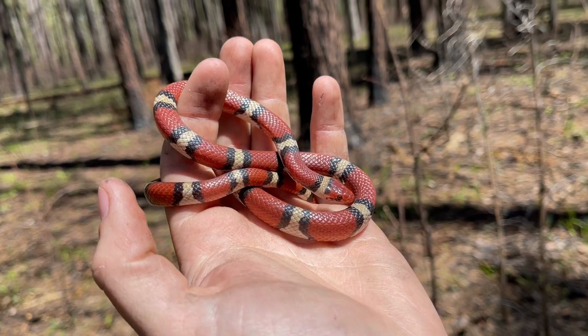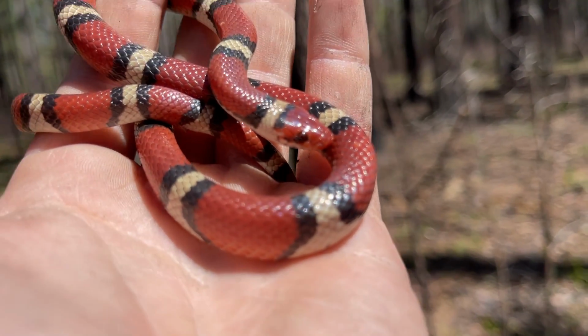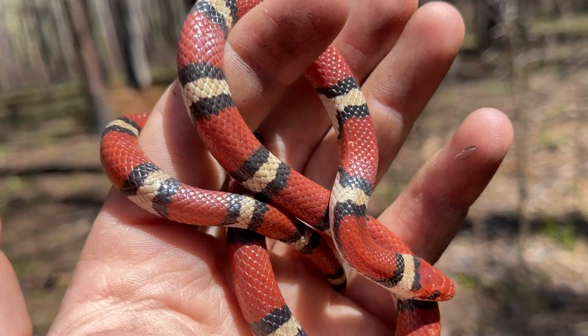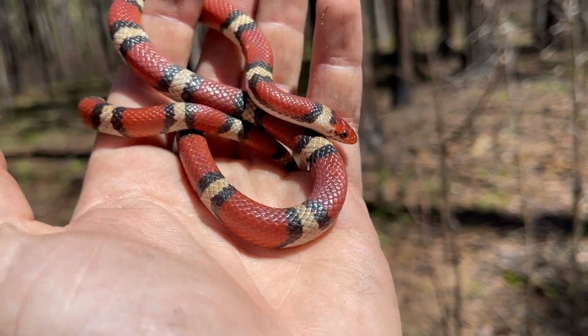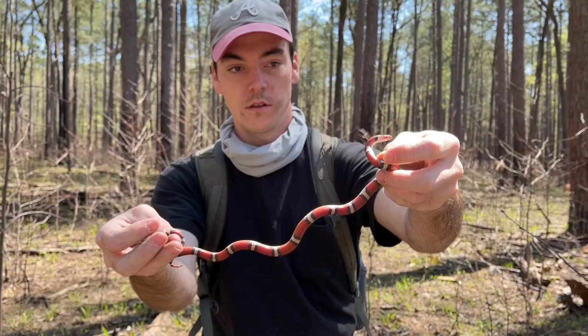Just a perfect, really incredible looking snake. This guy is either just going into or just coming out of shed, so he's not looking his absolute best. You can see those white bands are a little bit faded, a little bit muddy looking. This is an absolutely stunning snake, and like I said, makes the trip for us. So we're going to put him back and see what else we can turn up today.